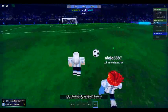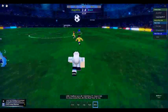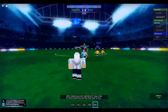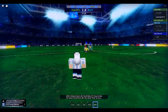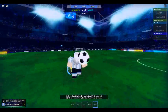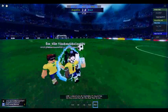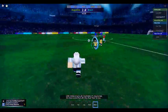The ball is in the green team's half. Another good pass there from the green team. Good pass there from the greens. And the ball is in the blue team's half.